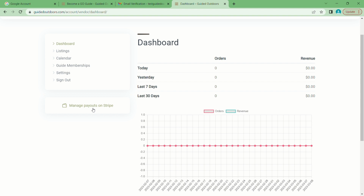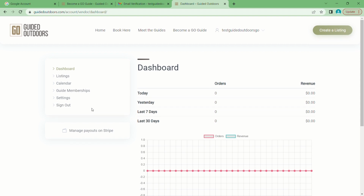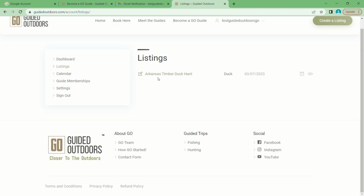So instant payouts, I think they do charge a fee. I'm not sure exactly what it is. We'll have to review that. It'll tell you before you do it. But if you want to do an instant payout, it'll send it to you immediately, if you need that money right now. You can view your membership. We click here, we can look at the listing. You can make edits to it, view the calendar for it, whatever you want to do.